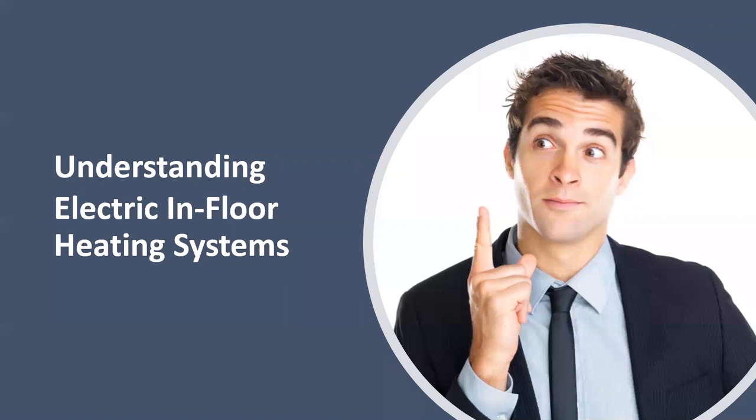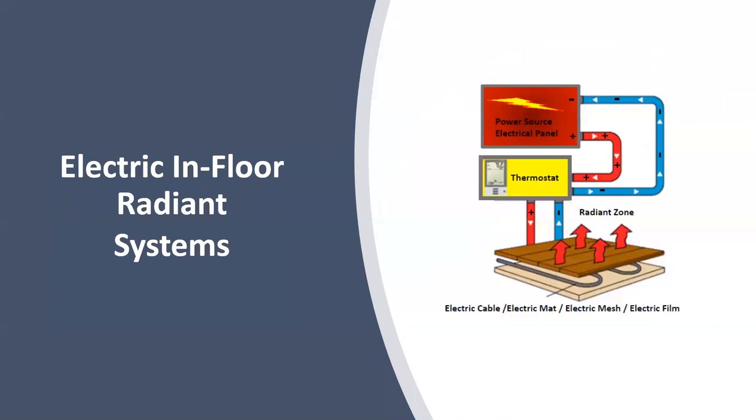Now, understanding in-floor heating systems. An in-floor heating system, particularly the electrical ones, has a power source, typically the electrical breaker. That power is provided to the thermostat, and then it goes into the heating element itself. Sometimes next to the thermostat, there is also a transformer that is required for low voltage systems.